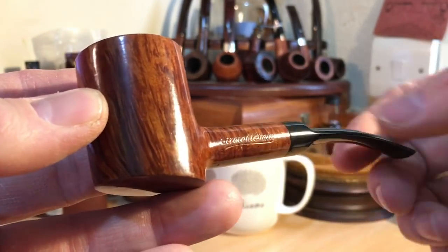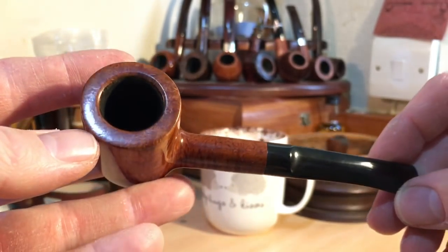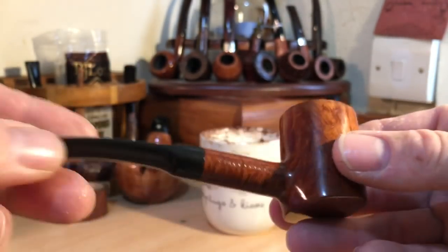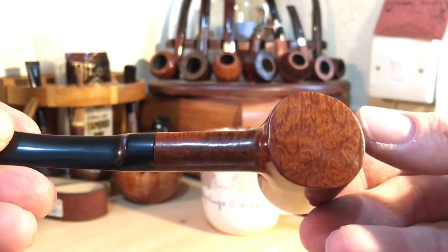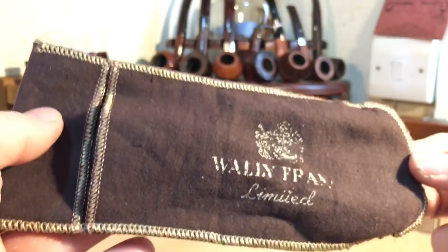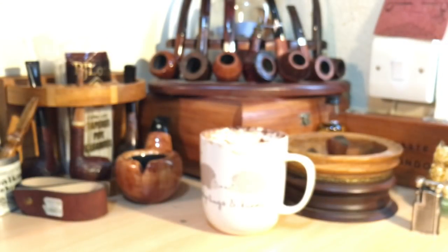It says on it there, straight grain, beautiful condition, a very nice pipe, Wally Frank, comes in its original sock, and this one is just £45. It has actually been on before, but there we go.